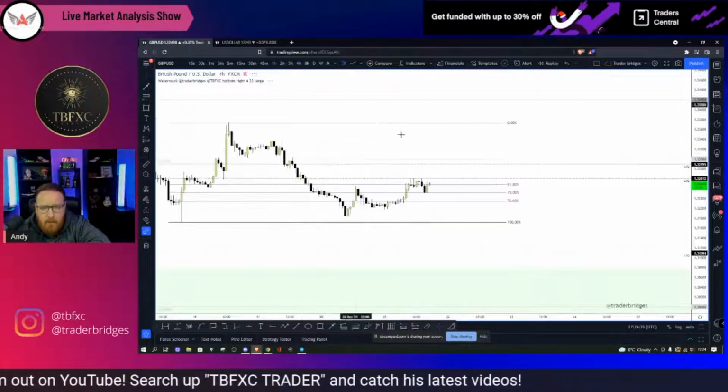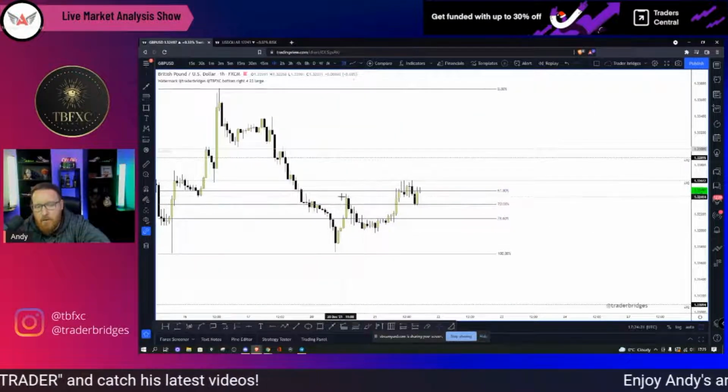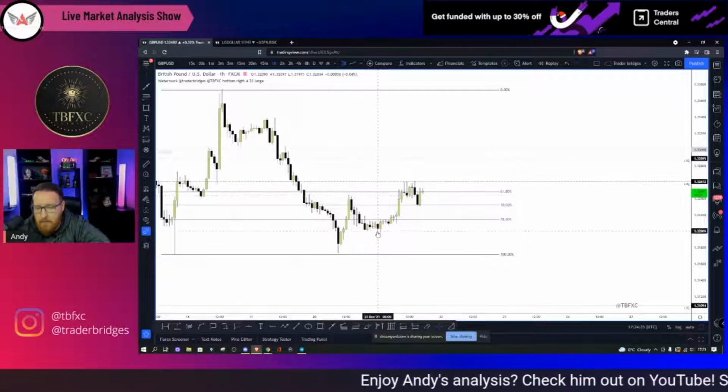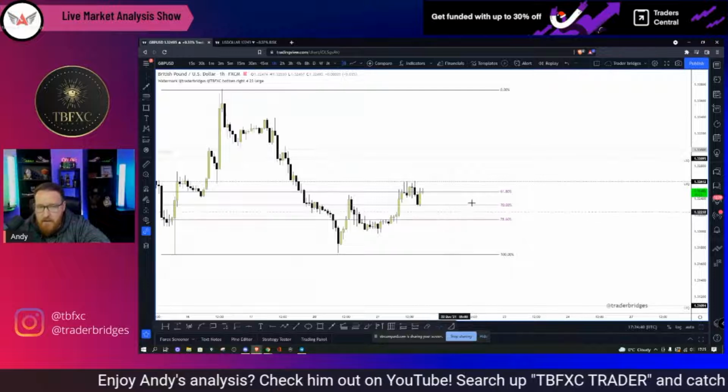If we drop to the hourly chart, let's see what's happening in here. Again, we've got a bullish breaker structure. We've got one break here. There's a higher high, higher low, higher high, higher low. So all we're trying to do now, in my opinion, is catch a corrective retracement.